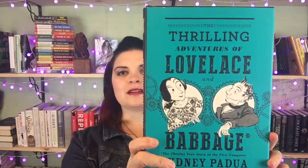Next beautiful cover, I think the whole thing is beautiful, is The Thrilling Adventures of Lovelace and Babbage, the mostly true story of the first computer by Sydney Padua. This is just a beautiful, like, it kind of looks green on the monitor. I think it is a teal. I don't know if it comes off of that. And then when you take the cover off, it's still beautiful.